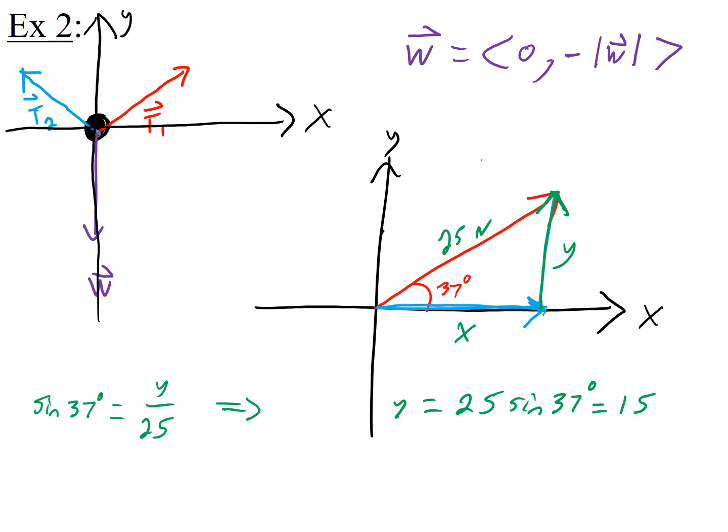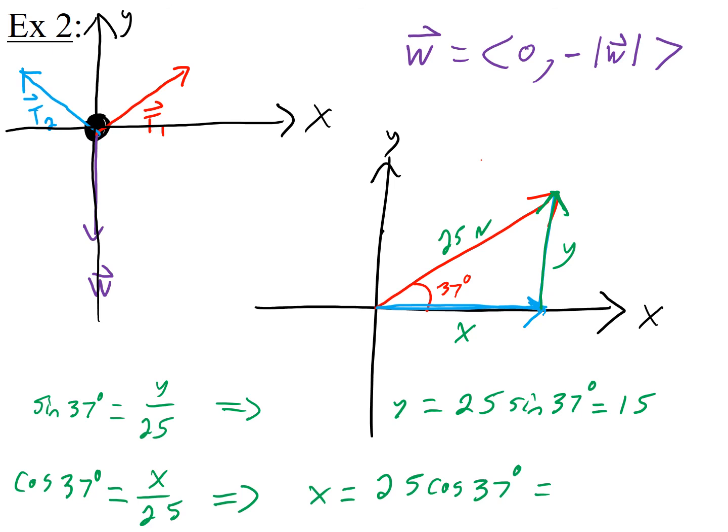Okay, cosine of 37 degrees, because the triangle is adjacent over hypotenuse, x over 25. That means that x is 25 cosine 37 degrees. And again, you can just put that in the calculator. And I'm getting basically about 20.